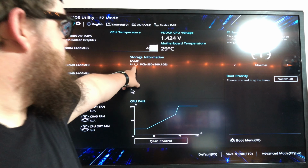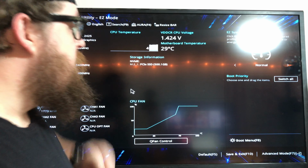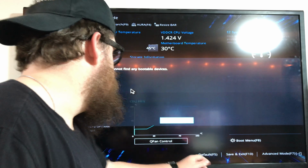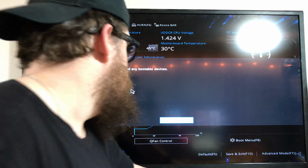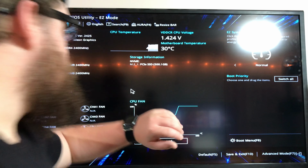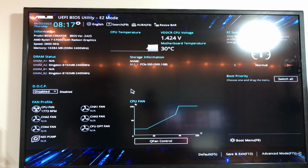Okay, my storage is detected. So let's go into F8 because I think it's okay. Yeah, that's about right. So let me go into the BIOS, tweak some settings, enable what's it called? PXE boot, and then we'll install Windows.